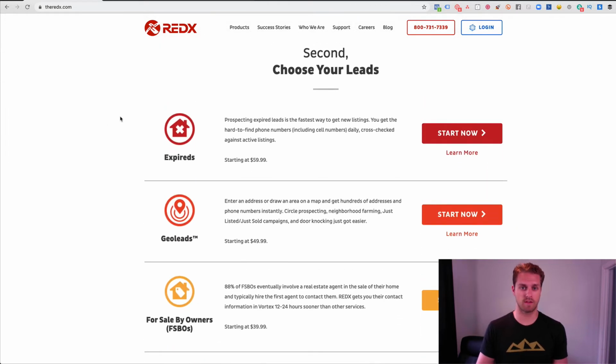So you can see all of the leads, right? So choose your leads. You've got expired, you've got geo. So expired listings, obviously you know what that is as a real estate agent. Geo leads, essentially you can enter an address or draw an area, right? If you want to circle prospect or farm your neighborhood within a mile, or if your neighborhood is super specific, what you can do is draw that line, and then you can basically choose the points of data that you want to upload, right?